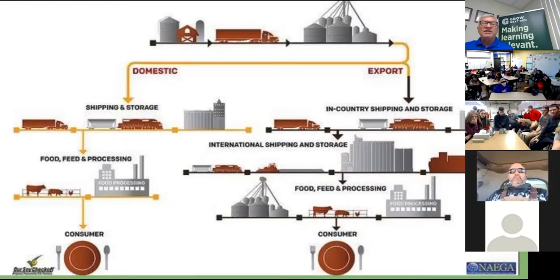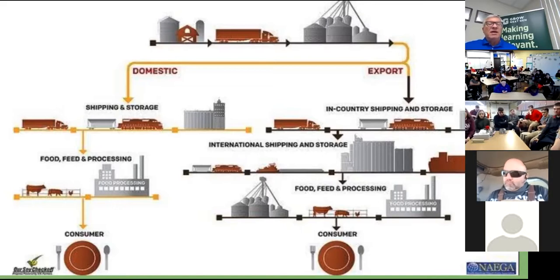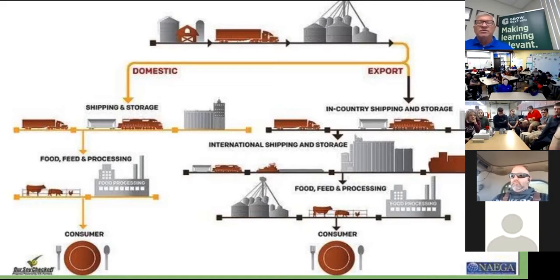Scott mentioned that his beans primarily go to North Carolina and South Carolina, but there are two different markets, a domestic and an export market for soybeans. You can see on the infographic here, as Scott mentioned, you ship and store the soybeans domestically, then they're most likely to get processed into soybean meal and soybean oil, the two primary constituents of the soybean. The soy protein is used for animal feed primarily, and the soybean oil is used in food as vegetable oil and other ingredients in food. A fair amount is also used to make biodiesel, which is a renewable diesel fuel. It ends up with the consumer.